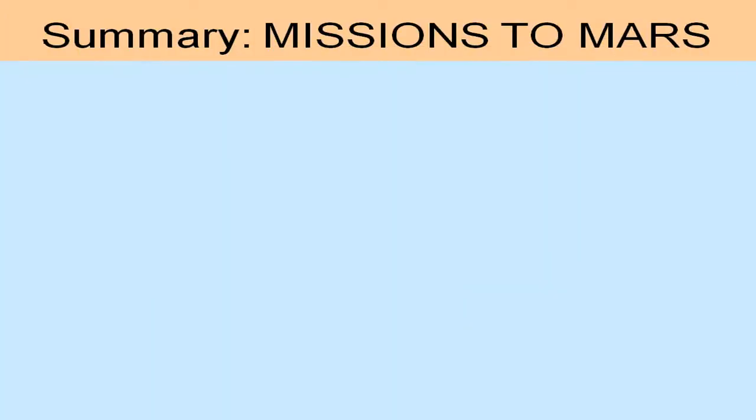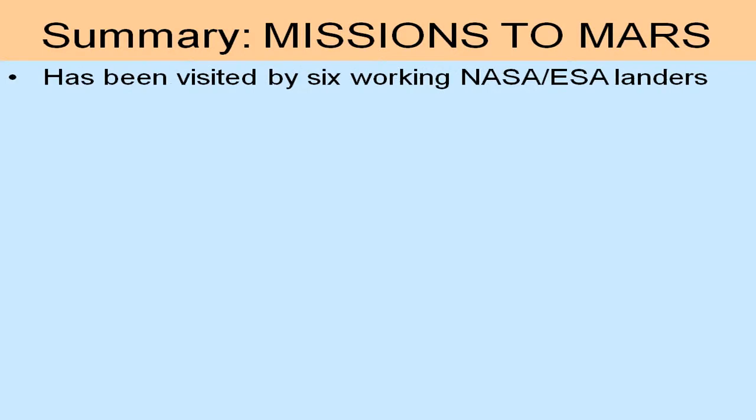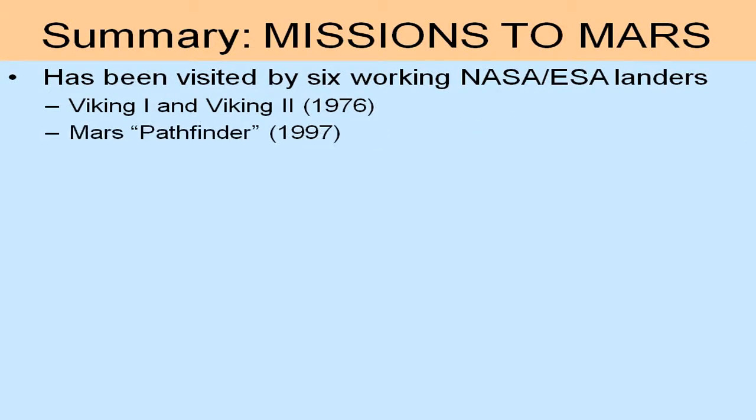So here's a summary of the missions to Mars. Mars has been visited by 6 working NASA and European Space Agency landers. Viking 1 and Viking 2 in 1976 landed on Mars, took nice pictures. We saw the iron oxide, which is causing the redness of the planet. Mars Pathfinder landed in 1997, took many pictures as well, and had that Sojourner robot moving around. Spirit and Opportunity landed in 2004. They were supposed to be only 3-month missions with their solar batteries, but they're still going strong. So they've been roaming around Mars for many years now.